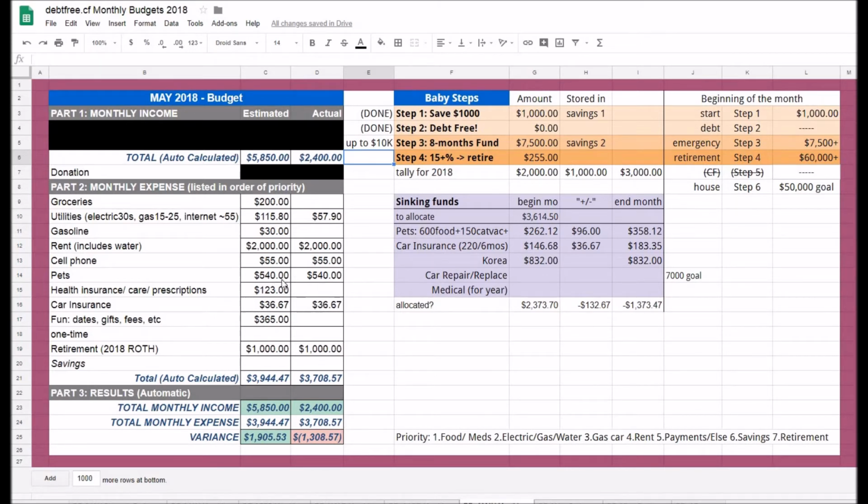Anyway, moving on. Health insurance is roughly in the minimally 123 category. I expect it to be probably higher, closer to 400, maybe 500. But because I'm traveling a lot, some appointments are being delayed to other times.